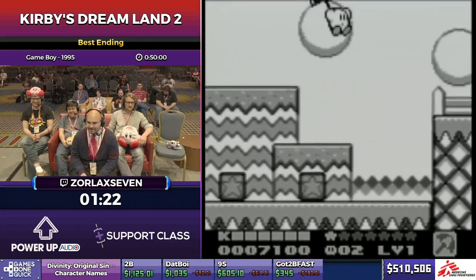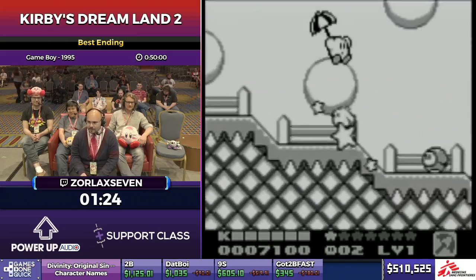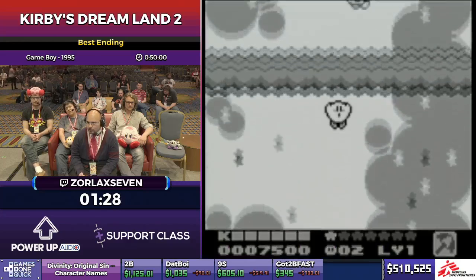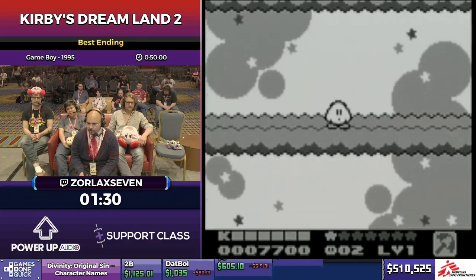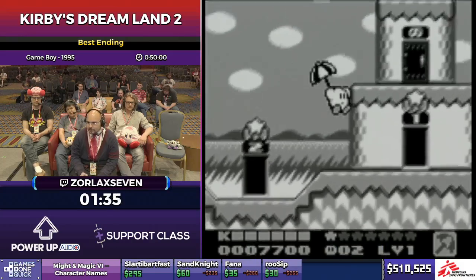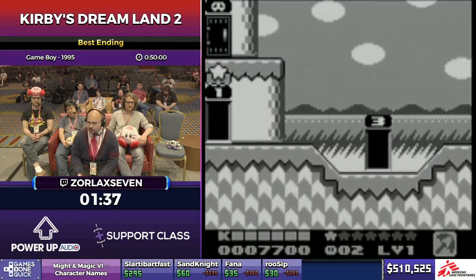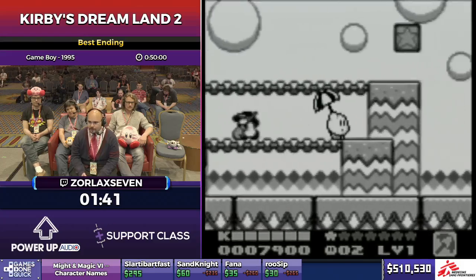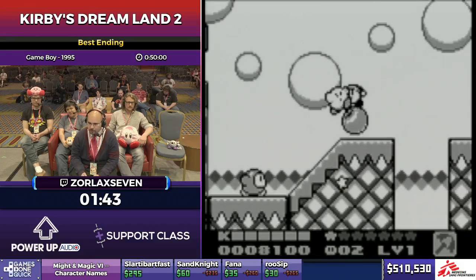Classic. And now we have Umbrella because for the best ending we need to get the rainbow drop in level 1-3. And in order to do that, you have to have the Umbrella power up. So all the rainbow drops required for best ending, they all have some sort of puzzle associated with them. Usually you have to have some sort of power up and break some blocks.